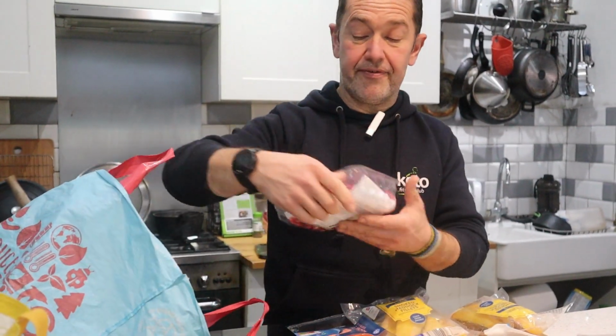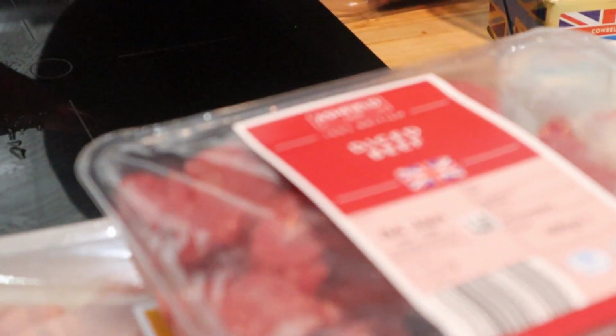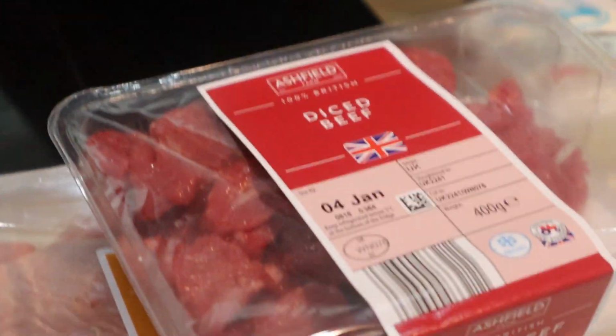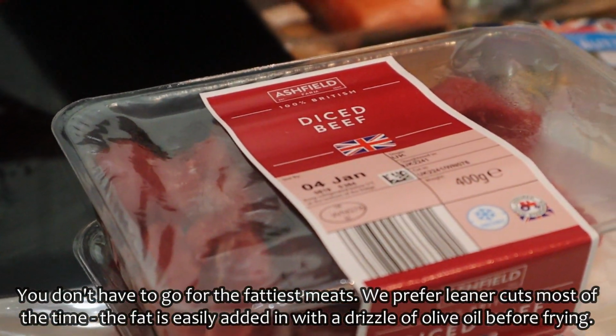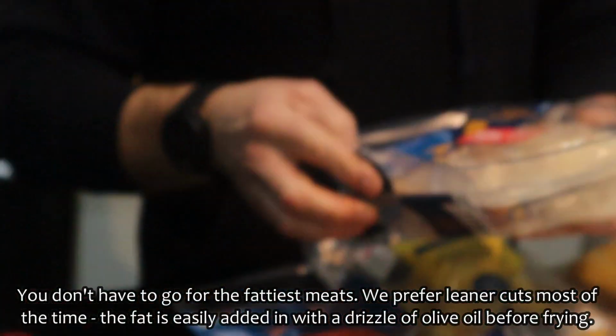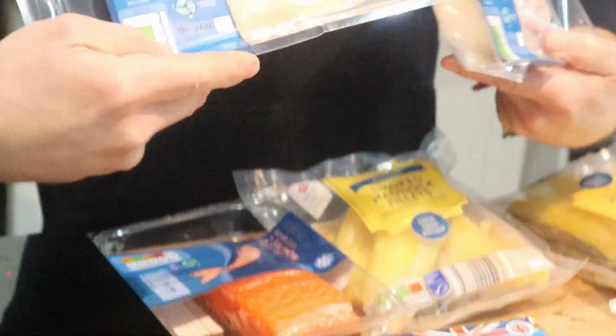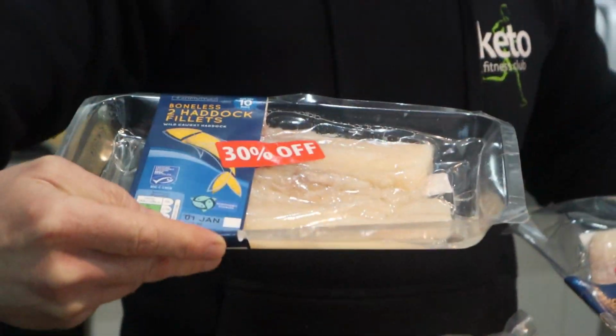Also, I've got some beef. I've got some diced beef, again perfect for slow cooked curries and slow cooked stews. You can easily make a stew low carb keto. They did have some reduced fish. This is going to go straight in the freezer because I'll have these for breakfast one day. Oh, not both of them, I'll have one packet.